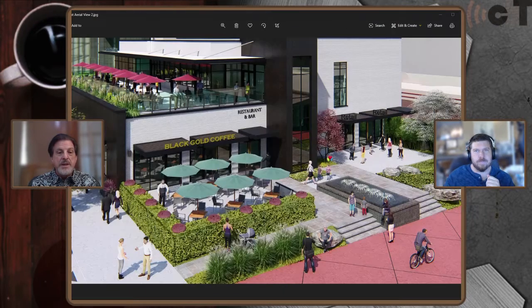Mm-hmm. And I think that's an important point for students who think that you have to have this grand world famous name and title. I mean, here in Tulsa, how many people do you think know who Bruce Goff is?